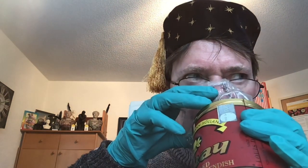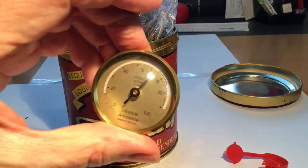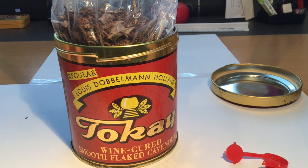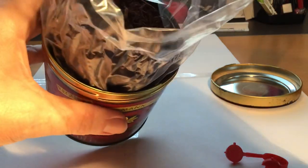There's a slight aroma, a little bit earthy tobacco. Not sure if there's a slight vinegar touch, that may be from the wine topping. But very faint, very faint. Well, we're back on film here, and I will attempt to judge the humidity. I have got a little hygrometer, which I will put on top of the tobacco after I've just tried to judge it.